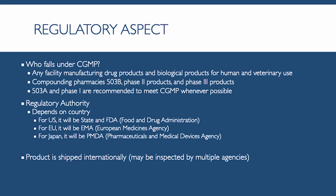So the regulatory aspect. Who falls under CGMP? It's typically any facility manufacturing drug products and biological products for human and veterinary use, compounding pharmacies such as 503B, phase 2 products and phase 3 products. And even though they're not technically supposed to follow all of CGMP, depending on what kind of products you make and if it's patient specific, 503A compounding pharmacies, as well as phase 1s, are still recommended to meet CGMP wherever possible.